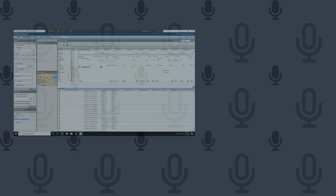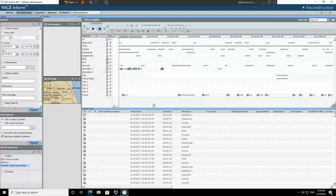All right, thanks, John. Back to sharing my screen with the demo system. So as John was describing, when you're doing discovery on a typical incident without a CAD integration, it probably looks something like this. You're putting in a time frame from this time to this time, and you're doing a search across all resources, or at least many resources, and you're coming up with a timeline with many hundreds of pieces of audio that you now have to start to pick through to determine which are part of your incident and which are not.